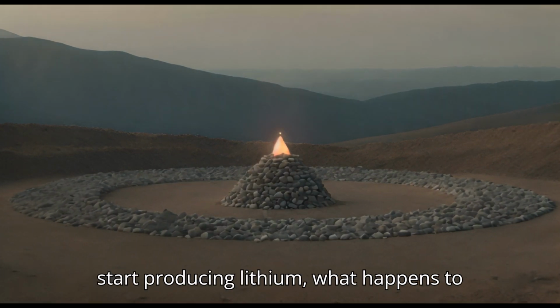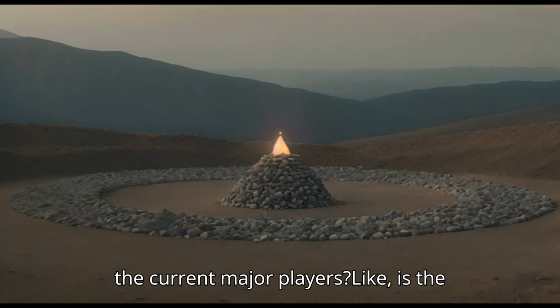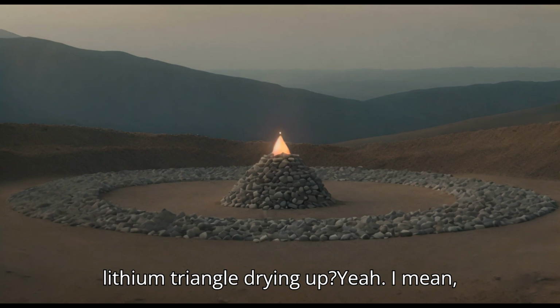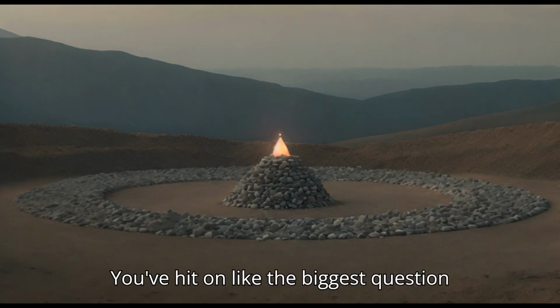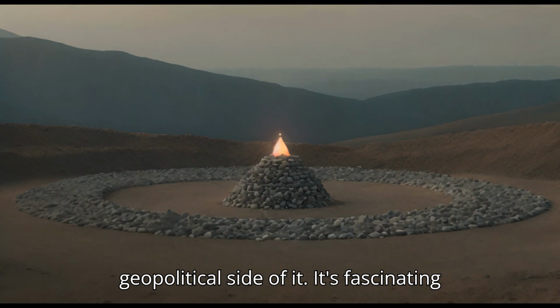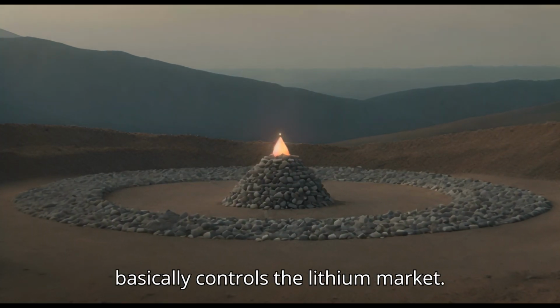But if these other places start producing lithium, what happens to the current major players? Like, is the lithium triangle going to dry up? Yeah, the lithium triangle drying up? I mean, that's kind of a big deal, right? If we're not relying on them anymore for lithium, what happens? Yeah, it's a huge deal. You've hit on the biggest question about this whole DLE thing, the geopolitical side of it. It's fascinating. Because right now, South America basically controls the lithium market.